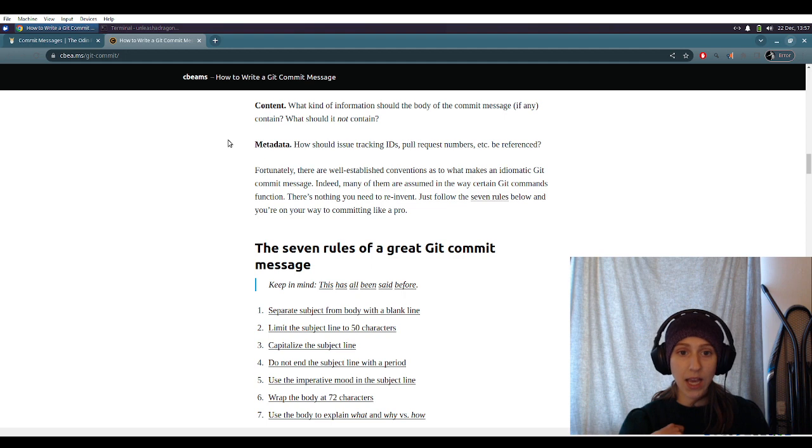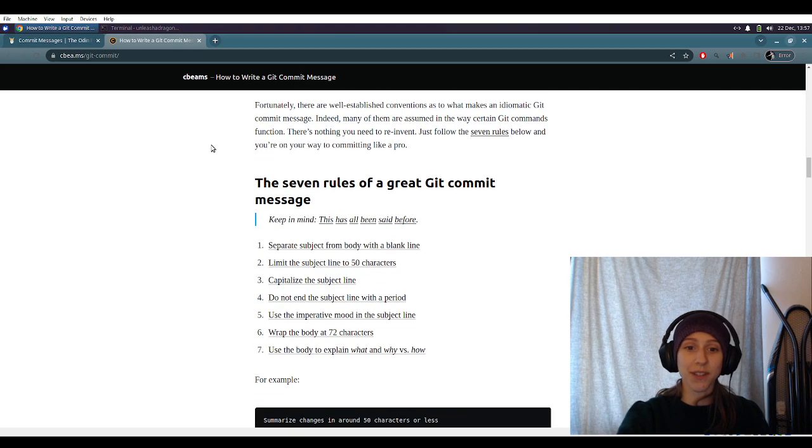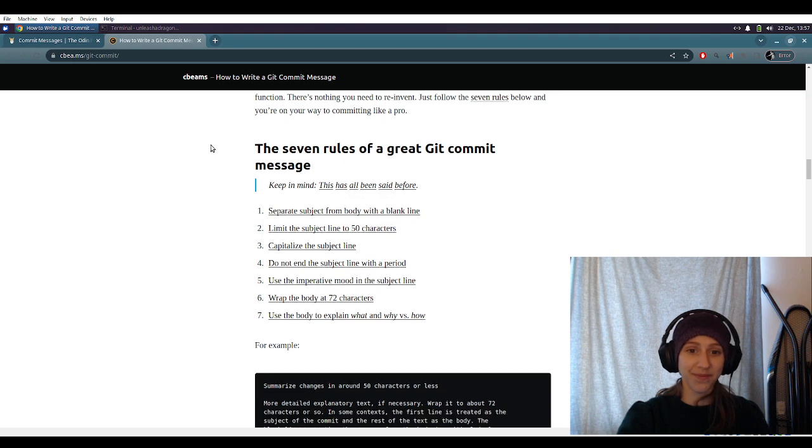be referenced? Fortunately, there are well-established conventions as to what makes up an idiomatic Git commit message. Indeed, many of them are assumed in the way certain Git commands function. There is nothing you need to reinvent. Just follow the 7 rules below and you're on your way to committing like a pro. So the 7 rules of a great Git commit. Keep in mind this has all been said before.